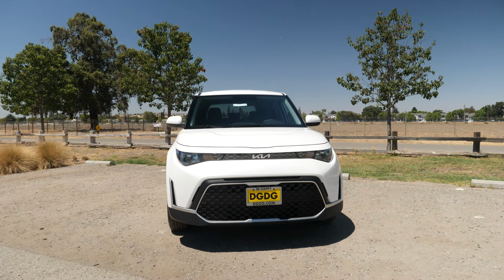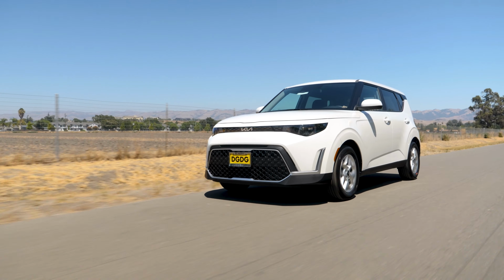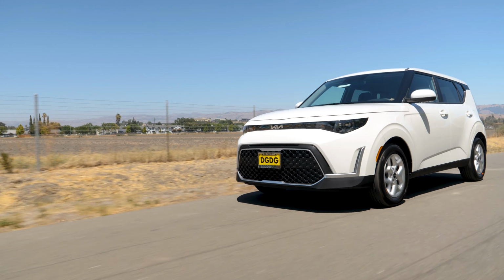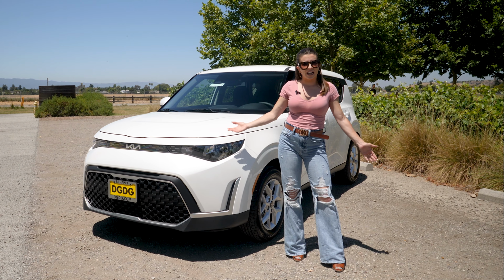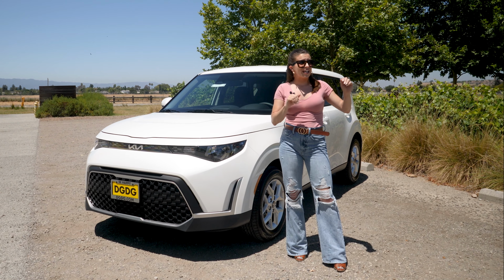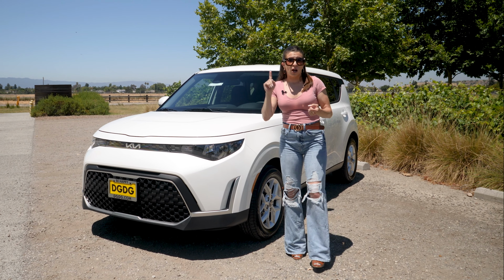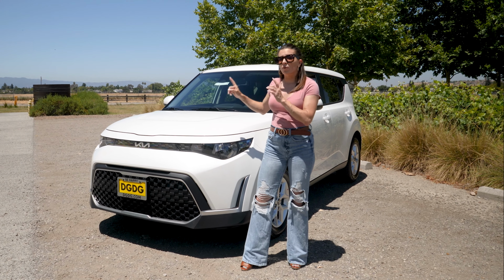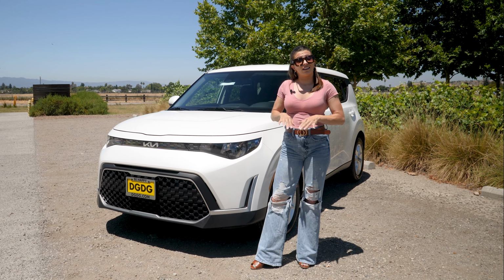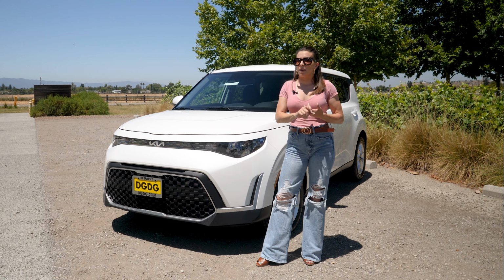The Kia Soul was kind of like the person that was forced to grow up with the personality because it didn't always have good looks. But 2023 is its glow up year because it has this whole new redesign. Kia has finally ditched the hamsters at the bus stop. They dropped the turbo engine and they dropped the X-Line trim. Today we are looking at the base LX trim with the LX tech package.